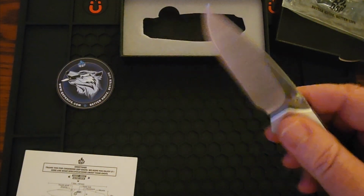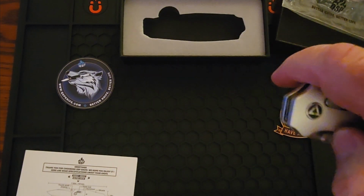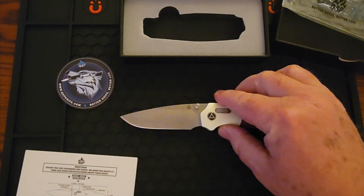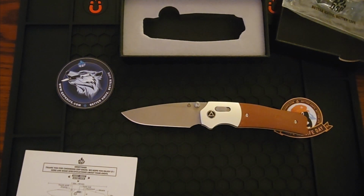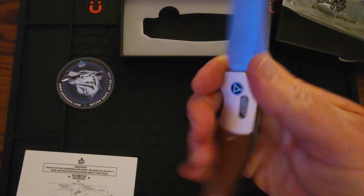It's also 14C28N, which is a really good steel. It's not your premium, but this one's about $90. So it's not a premium price. So you're really getting a good knife, really good action, feels very good in hand.